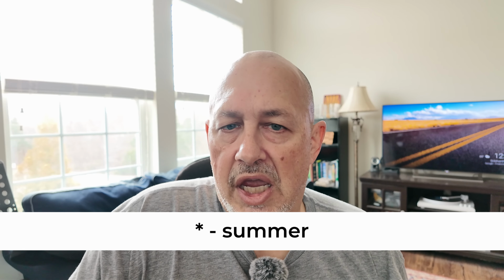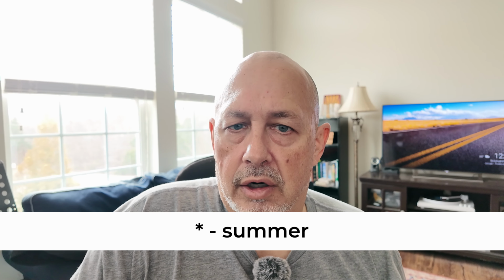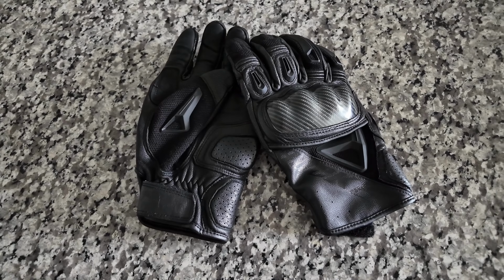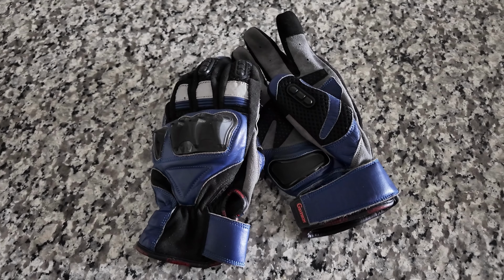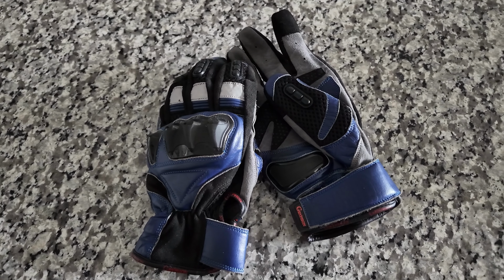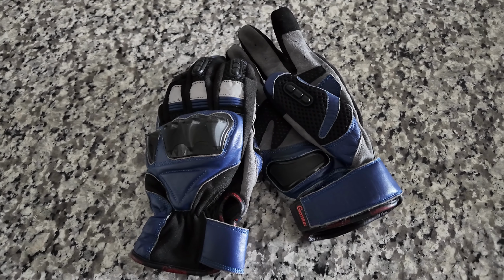And I have lots of gloves. I like getting gloves. So during the winter, I've got two main pairs of gloves that I wear. I've got these Joe Rocket armored short cuff gloves, and then I also have these Griffin Moto short cuff gloves. I probably wear the Griffin Moto more just because they're really well broken in. Both of these are kind of mesh gloves that are intended to help with airflow. I'd say the Joe Rocket more so than the Griffin.